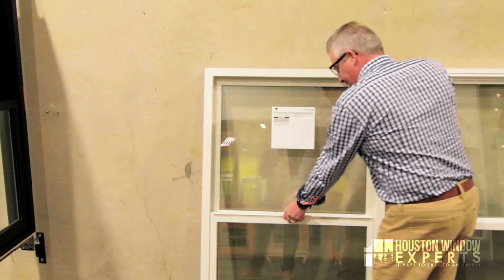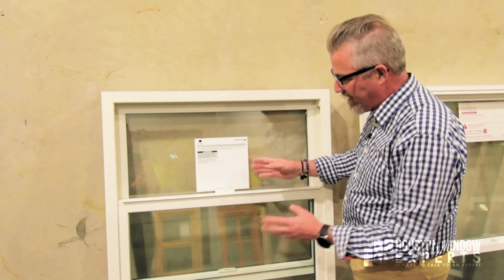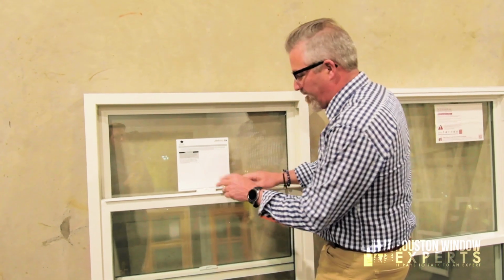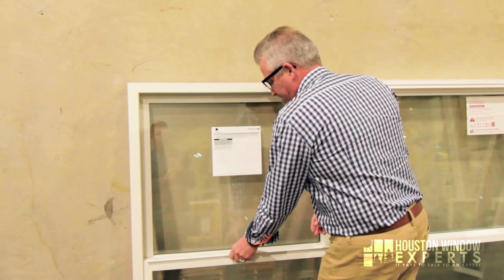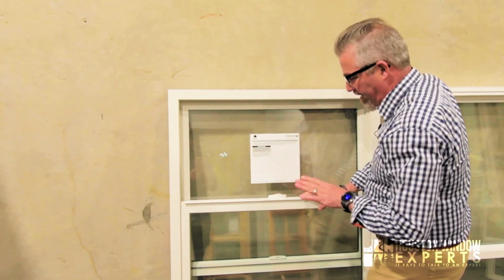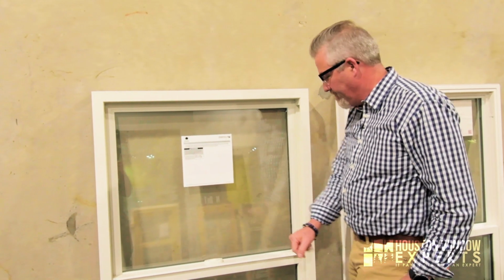I really like that Andersen makes this lock. It's called a positive action lock. And what it does is when I close this window, it's going to automatically lock. See how nice that is? So kind of cool. You know that if your windows are closed, your windows are locked. You don't have to worry about someone forgetting to lock the window.